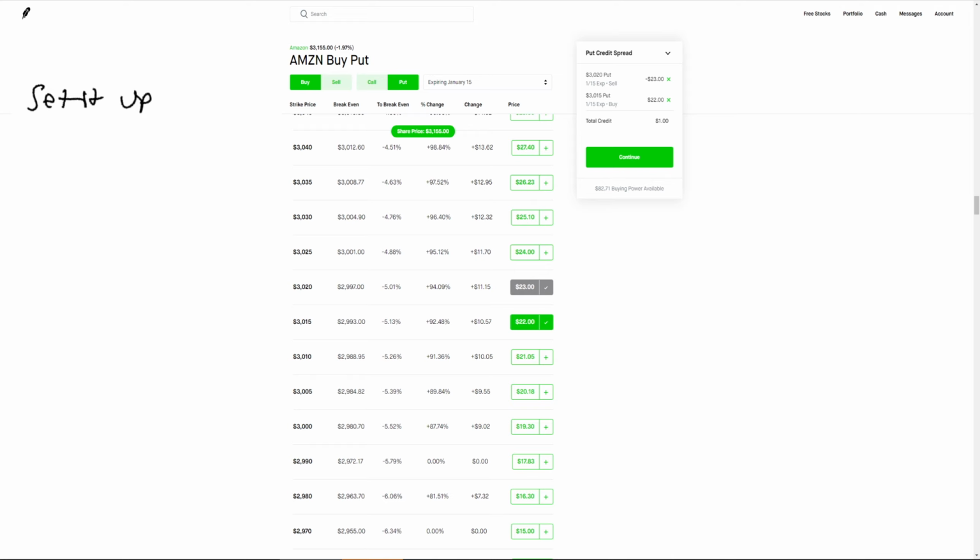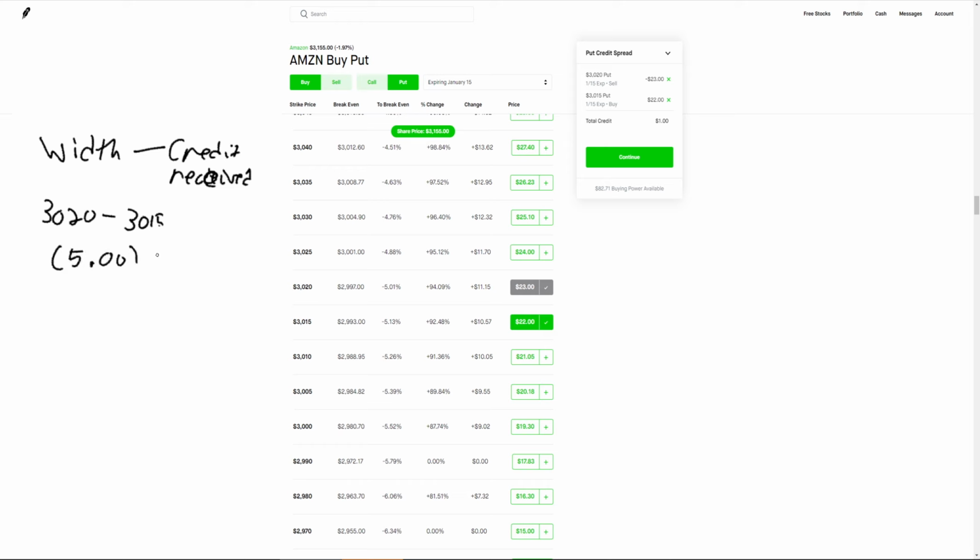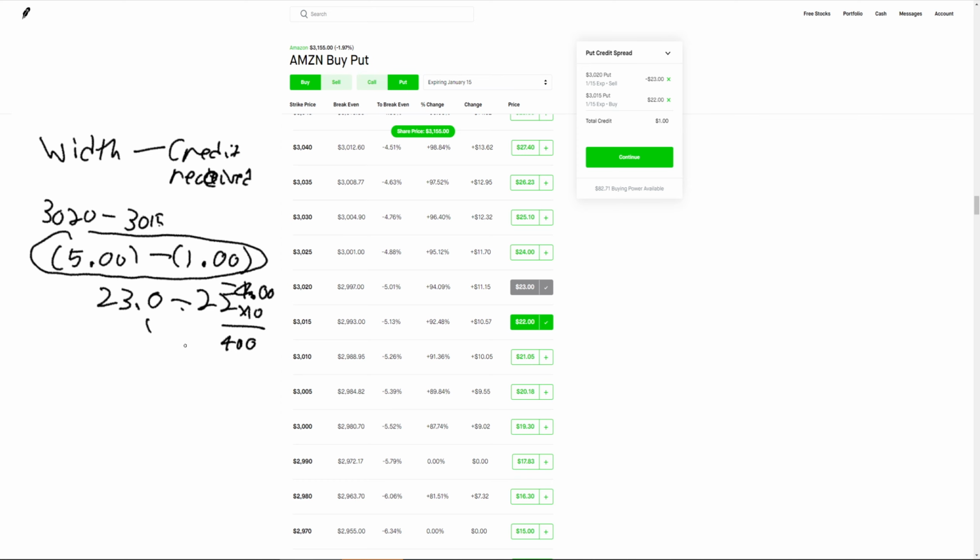So the calculation for the max loss is going to be the width between our strikes minus the credit that we received. In this case, the width is going to be 3,020 minus 3,015. So that width is going to be $5. And then the credit we received is going to be the $23 of premium, that is for selling the 3,020 put, minus the 3,015 put, and that is going to cost $22. So that is where we get that $1 of premium. When we combine this, that is where it is going to equal $4. Since that $4 is times 100, our max loss here is going to be $400.